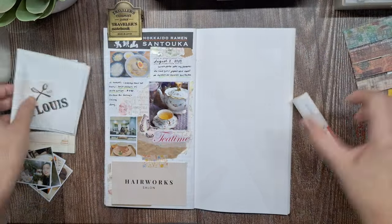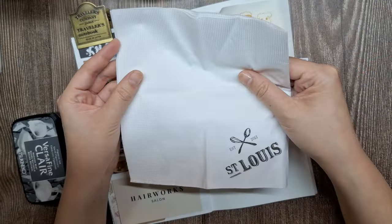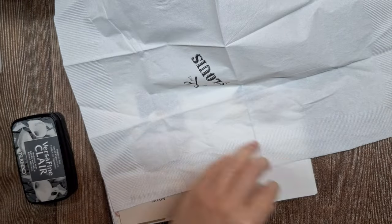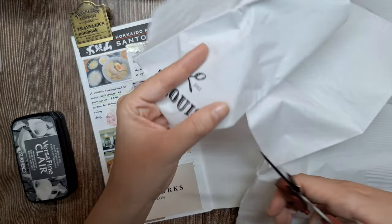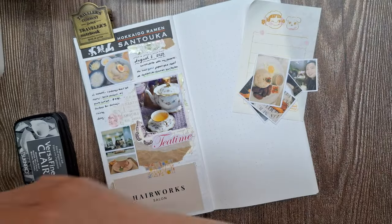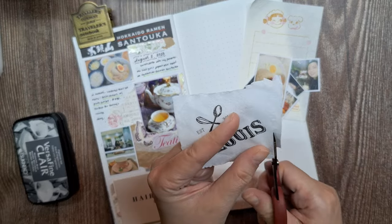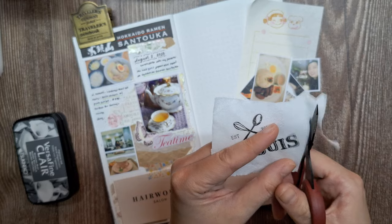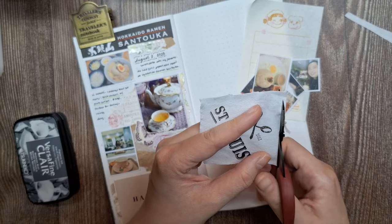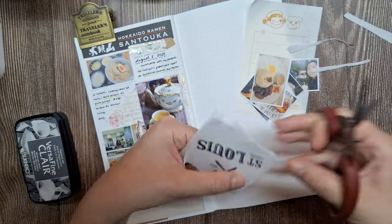Next, I have a free ephemera piece I've collected that relates to this memory. Incorporating ephemera makes the page more personalized and adds character. Ephemera includes any small mementos from the actual experience, like ticket stubs, brochures, napkins, etc. I like to gather free ephemera when I'm at restaurants, cafes, events, or traveling to use later in my journaling. These tangible pieces infuse nostalgia and preserve the authentic vibe.